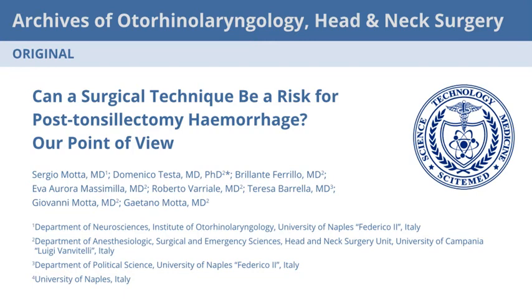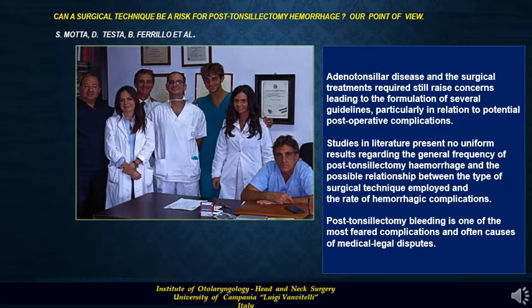Can a surgical technique be a risk for post-tonsillectomy hemorrhage? Our point of view. Adenotonsillar disease and the surgical treatments required still raise concerns, leading to the formulation of several guidelines, particularly in relation to potential post-operative complications.